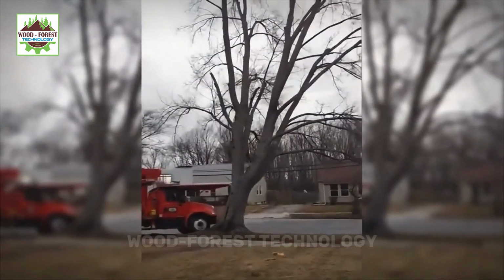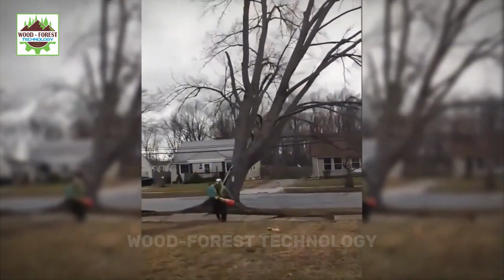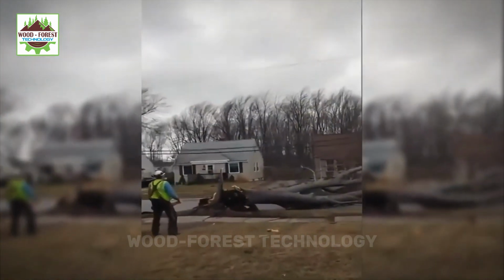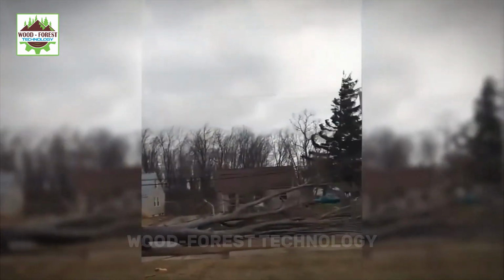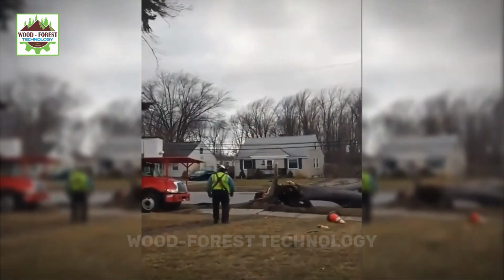And now, let's change the scene. Look at that giant tree. It's about to be felled. But before the worker can act, a gust of wind unexpectedly topples it over, yes! And boom. There stands the worker, helpless and frustrated.